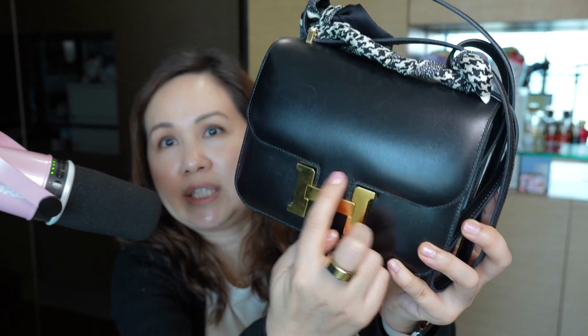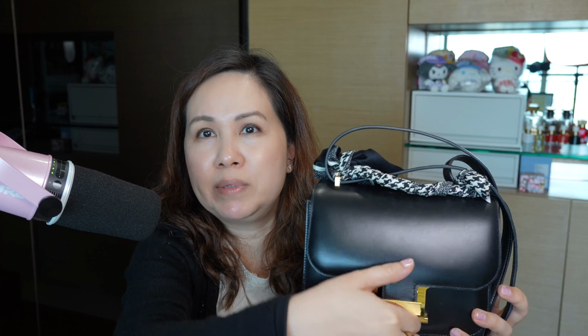Another con is that I've seen older Constance bags whereby there's a crease right here. I'm not sure if it's because of the way the person used this bag. So when I open this bag, I will open it like this and I will rarely bend it. But for someone who is a bit more aggressive on their bags, they could be opening it and bending it at this place, causing a large crease.